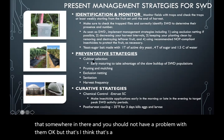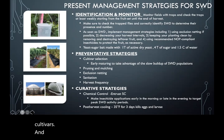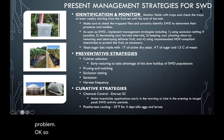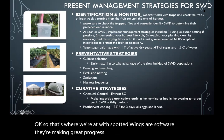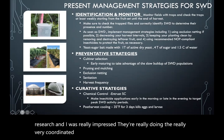And then of course, early cultivars. Start looking at early maturing cultivars, and get in and out of there before they get to be a serious problem. Okay, so that's where we're at with spotted wing Drosophila. They're making great progress. I saw a webinar on the latest research, and I was really impressed. They're very coordinated and doing a lot of really nice work.